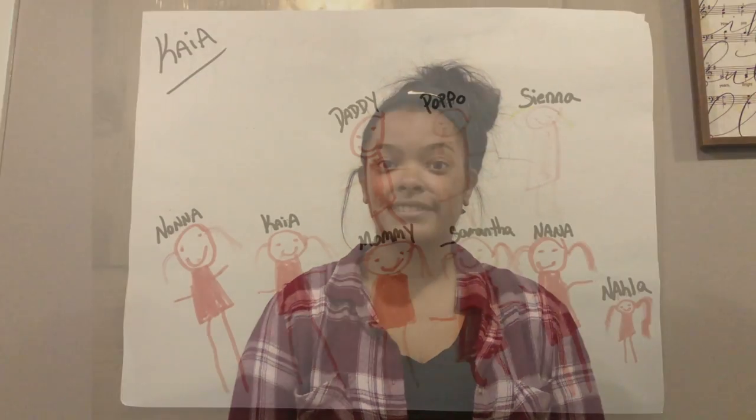Right. So today, I want to talk a little bit about our families. Now, yesterday, I asked you guys to draw some pictures of your families and send them to me, and some of you did. Let's see what some of our friends drew.